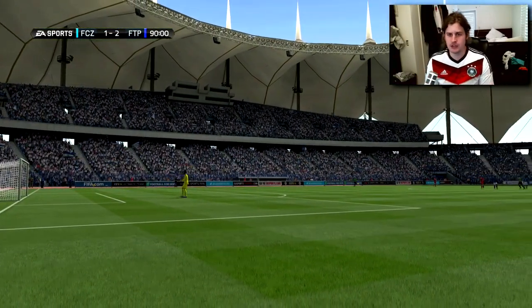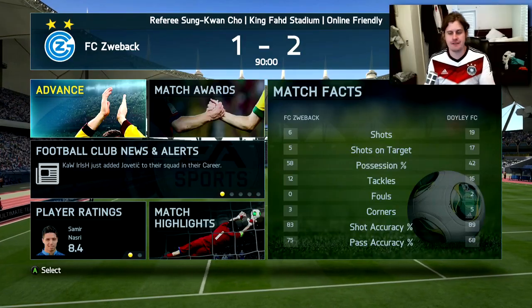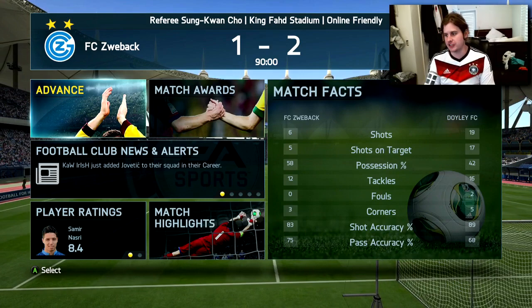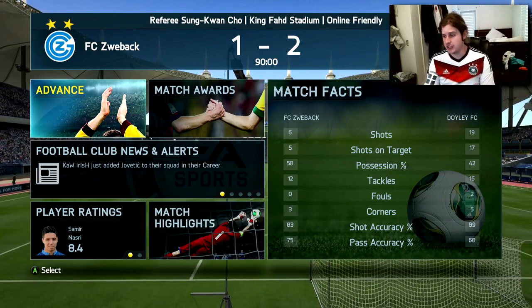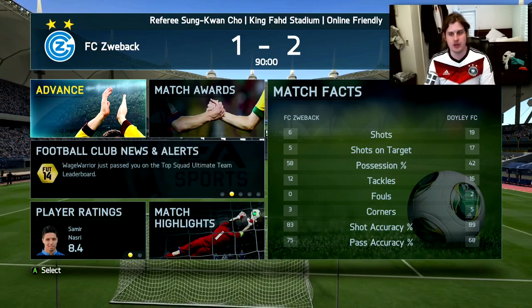All right, I need USA to win 2-0 or else I lose 500k. Went into the half with 6 shots, 5 on target. I end up not having one shot on target in the entire second half. He turns it up. 19 shots, 17 on target, completely dominated me. I won the possession, but that didn't mean much at the end.